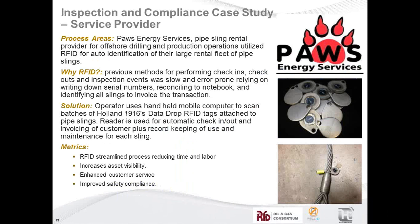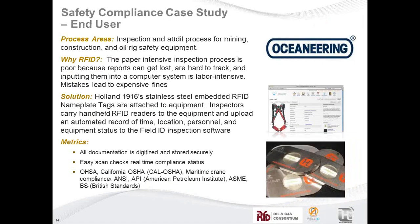I'm now going to go to the next case study that I have, so the next slide, which is Oceaneering. They're a great case study for us because they're a larger oil and gas company and have a big presence in the Gulf Coast. And they use RFID for a specific case. Now, I can go through some of their rigging inspections and their harness inspections, but I'm going to actually talk about something that's not listed here, a really interesting case.